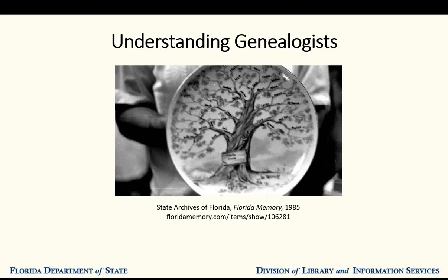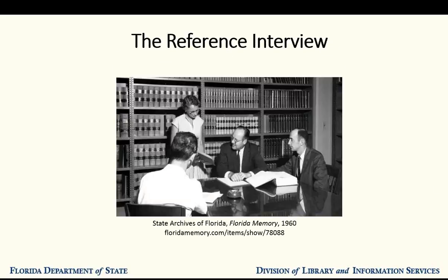Okay, so genealogists. What is genealogy and why do people do it, basically? Genealogy is the study or investigation of ancestry and family history. And usually what is produced from this study is a record like a family tree or a narrative history of the descent of a family or person from one or more ancestors.